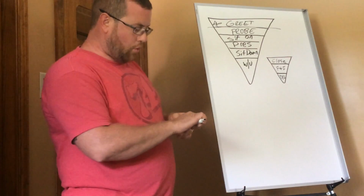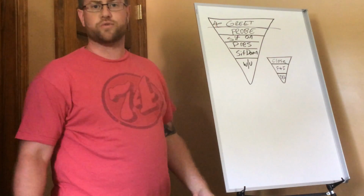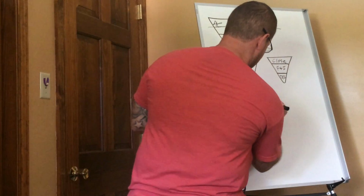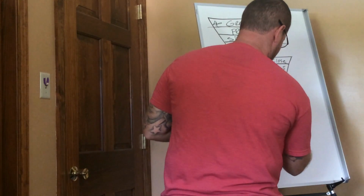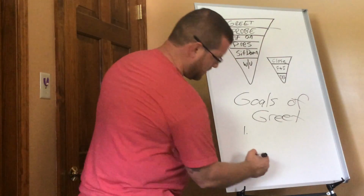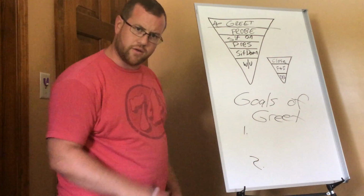So what you don't want to do is go to the probe until you've accomplished the goals of the greet. So there's 2 goals to the greet. We're going to jot those down. Goals of greet. Again, there's 2 of those. Number 1. We're just going to do a quick summary. We'll put them both up and then we'll break those down.